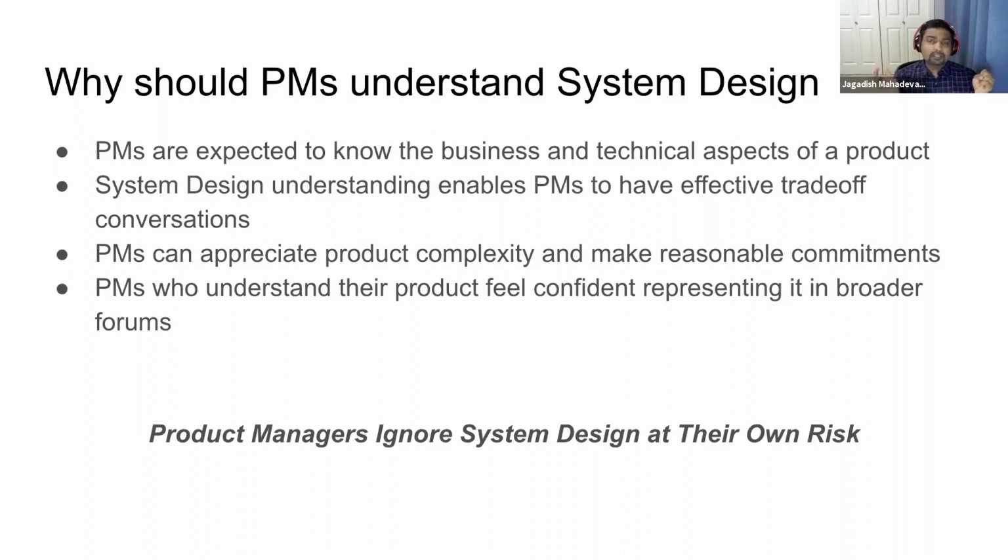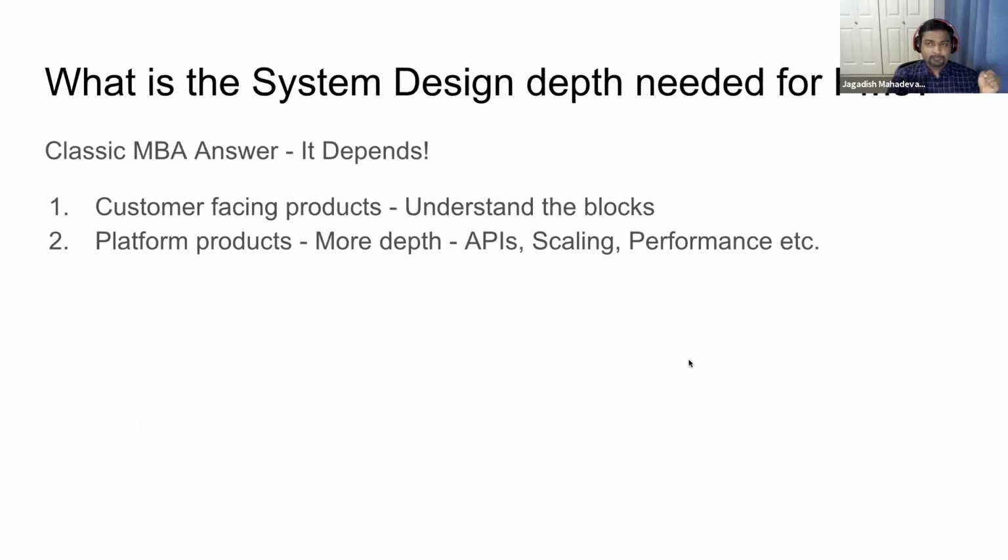Again, there are so many other reasons as to why PMs should know system design, but I wanted to highlight a few critical ones that I've seen in my experience as to why PMs should understand system design. Okay, talking about the depth needed.